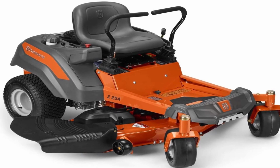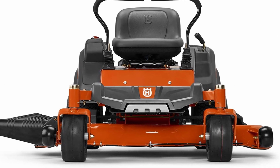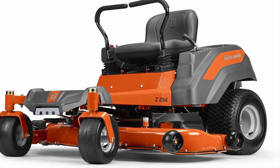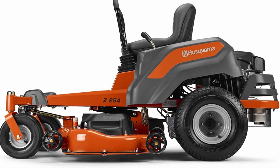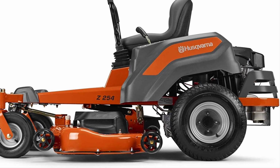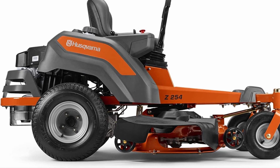Even among other zero-turn mowers, the Husqvarna Z254 stands out. It features a convenient park brake system that automatically activates and deactivates as you shift the steering levers. It also has 3-in-1 capabilities for disposing of grass clippings through mulching, bagging, or discharging, although the mulching kit and bagger attachment are sold separately.